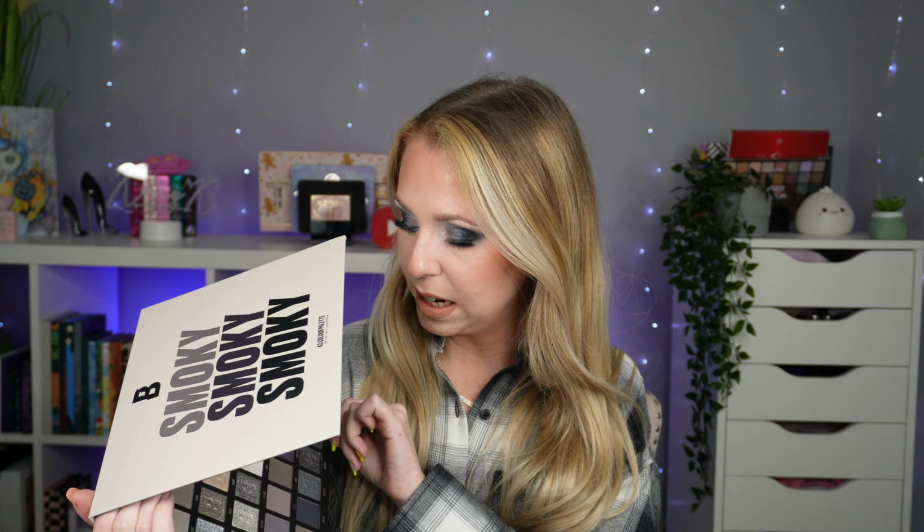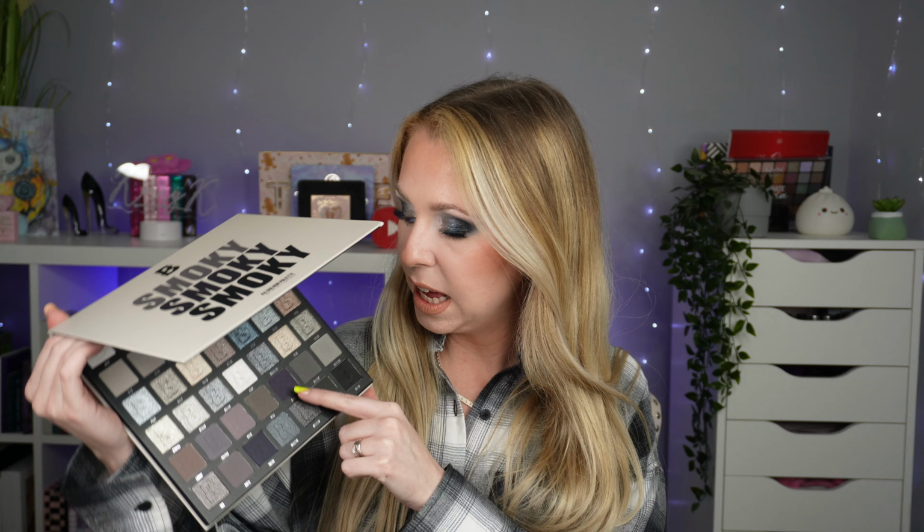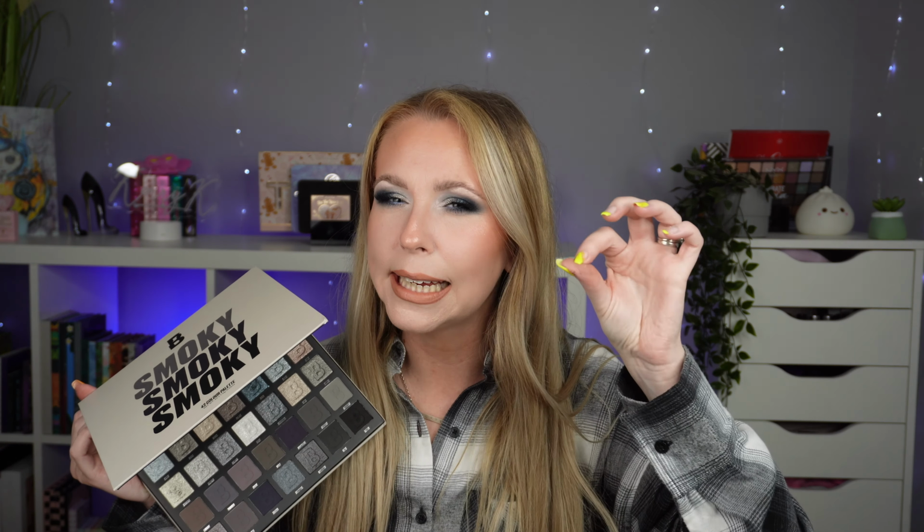Maybe it's because I did use the shades that I did gravitate towards the most, although I did avoid the sort of deep blue navy shade, which I was very, very tempted to go into. I'm not gonna lie, but I thought, no, I'm gonna keep it as smoky and sort of grey toned as possible, but just with that little bit of extra something different on the lid. Tiny, tiny undertone of blue in there.